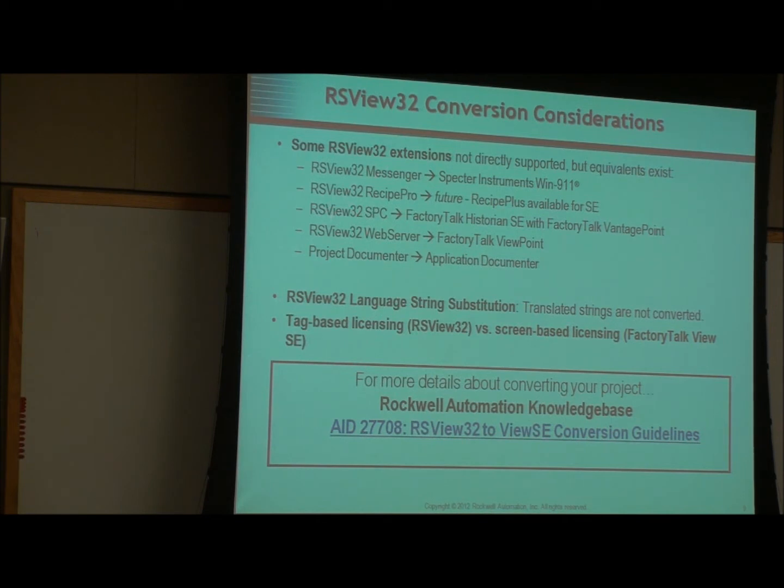View32, as a mature product, had some additional options for it, including Messenger, Recipe Pro, SPC, Web Server, and Documenter. For Messenger, we recommend something called Win911 from Spectre Instruments. It still works, it works great, and it's actually a good product. What Messenger does is you can have alarms that text or page or email certain people on certain events. We had a native package option for that in View32, but we recommend Win911, which has been doing that forever, and they're very good at it. They are an Encompass partner with Rockwell, so they fit very well. So that's what we recommend.